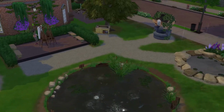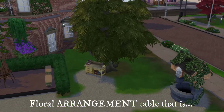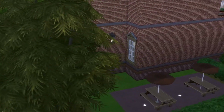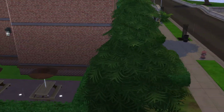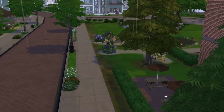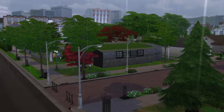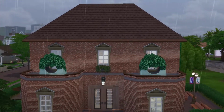3 art easels, 4 benches, another pond, and my wishing well. Also brought the floral designer thing just because. So yeah, I went a little cuckoo with the landscaping this time. There's 2 more there. There is no barbecue though. There's a park right next door. Oops, no there isn't. Okay, the park is in the other neighborhood, but whatever. Well, wait a minute. There's a park across the street that has a grill on it if you're hungry. So anyway, this is the library, okay?